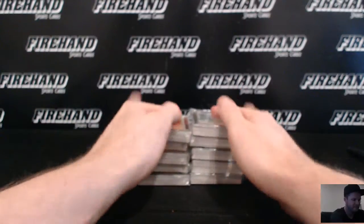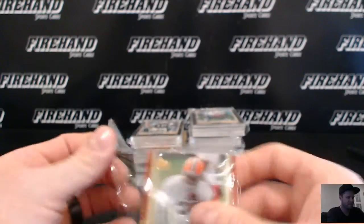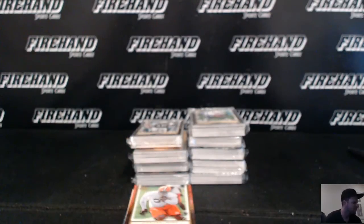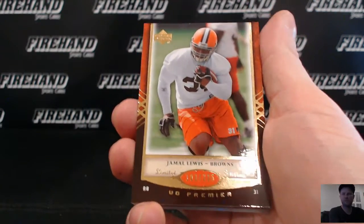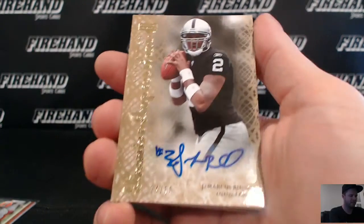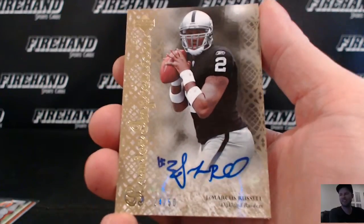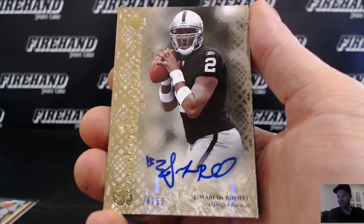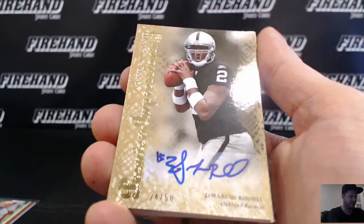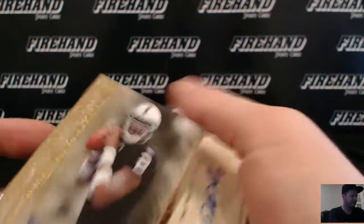All right, here we go. Base cards are number 225. We got Jamal Lewis, the Browns. First autograph. There he is, Jamarcus Russell. We got him, guys. We got the number one pick. Oh, amazing. This stuff is on fire. The Raiders. There he is, future of the NFL. E. Durex, man. We did it, guys. Boom. Profit case.